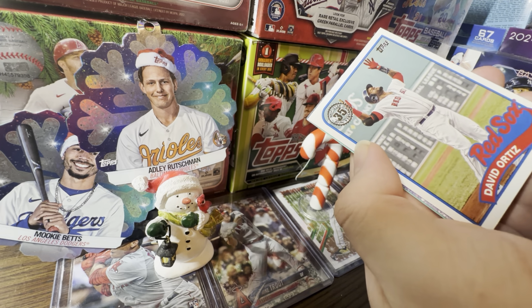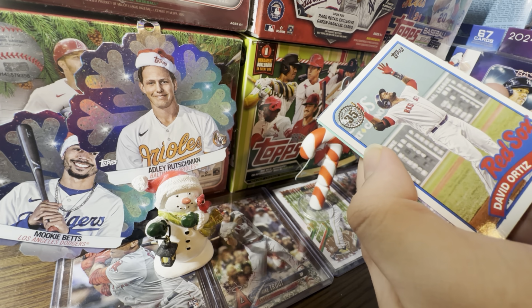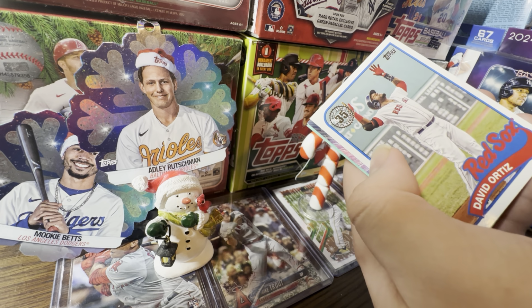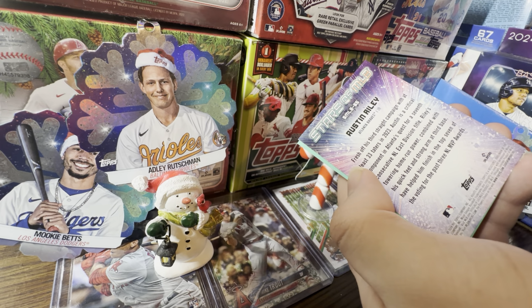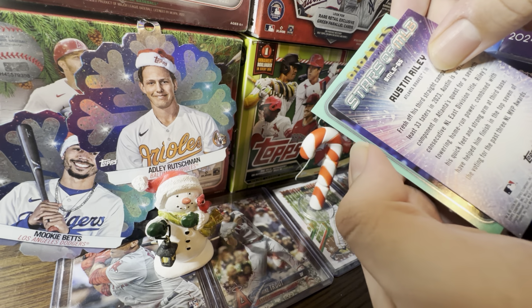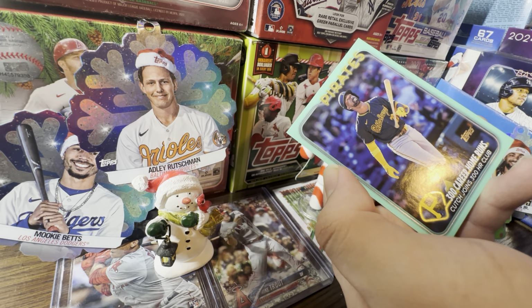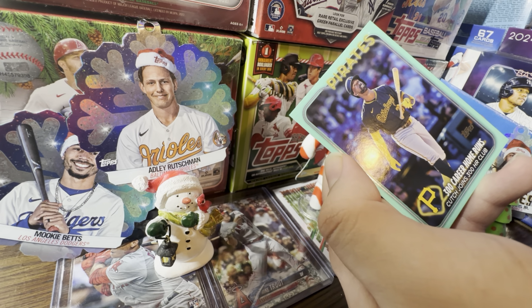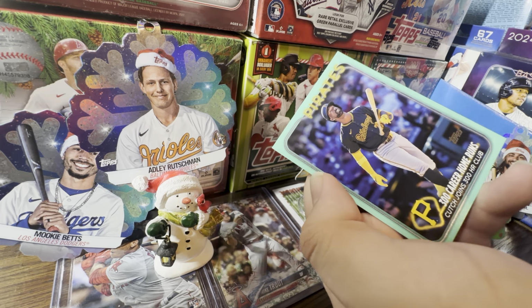We got a David Ortiz. That's the second time I actually pulled that card. This time it was face forward. In the hobby box I bought, it was face down. So there's that. And Austin Riley, Stars of MLB. I kind of find it interesting that these are all backwards. And then the teal is, oh yes, PC hit, baby. There we go. PC hit. So we have two PC hits, technically three so far in this video.